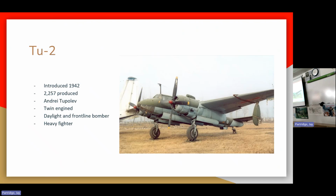This is the Tupolev 2. This was introduced in 1942, so it was one of the more earlier planes. 2,257 of these were produced. This was made by Andrei Tupolev. Most of the planes at this time are twin-engined.